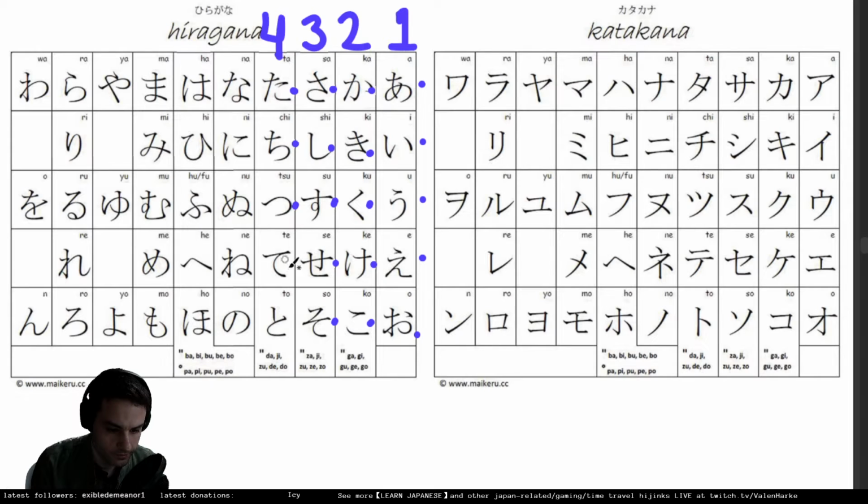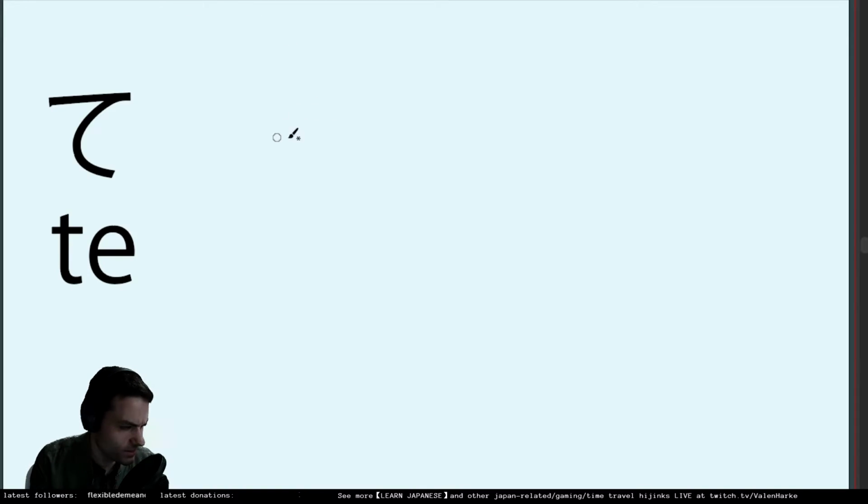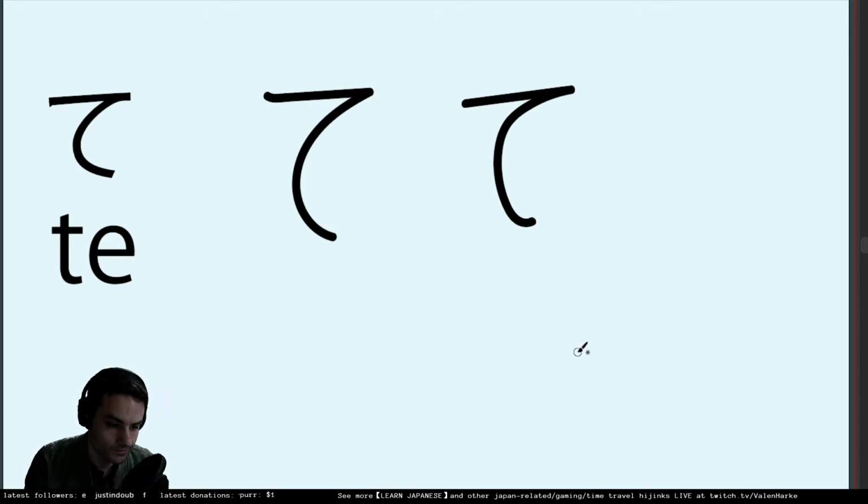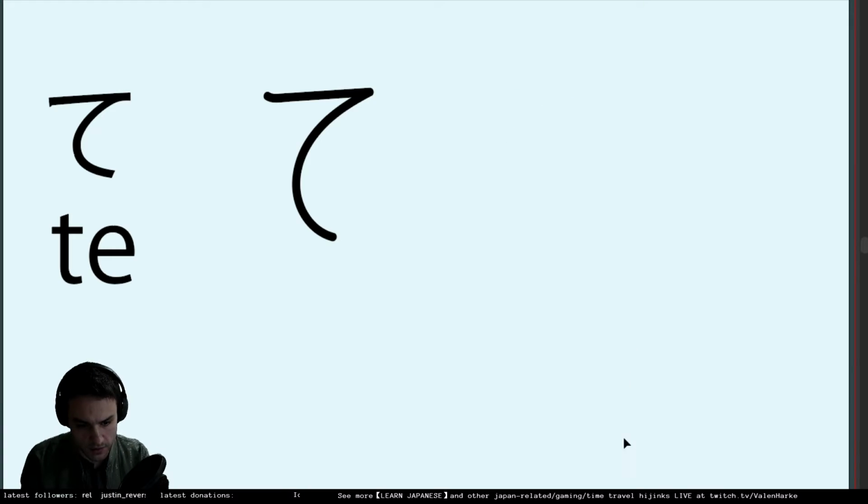What do we got next? Te. Another easy one, guys. You can just slam these out. Look at this. All one stroke. Te. That's a te. That easy. And this will never be read any other way. There is no other pronunciation for te. That's why Japanese pronunciation is easier than English. How many times I gotta say it?